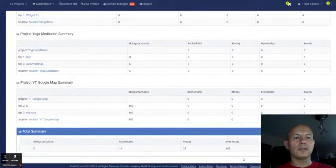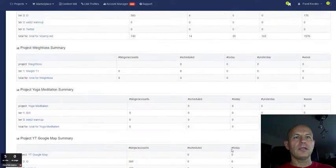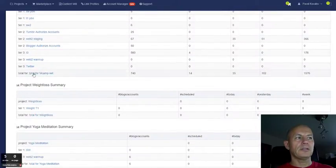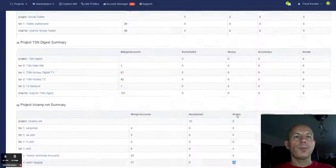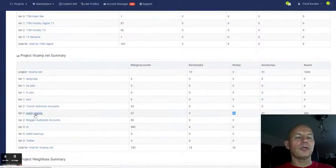But if you go down, you can see that yesterday was, let's say, this project. This is the total at the bottom, so you can see that the Web2 stage and tier 2 network are posting. Once you have this report, it helps you go to this network, and then you can see the submissions that are active and might still be posting.